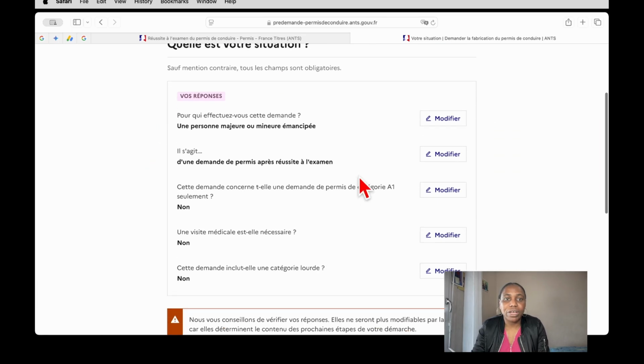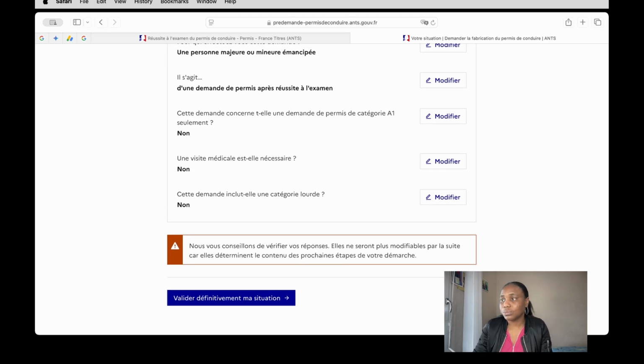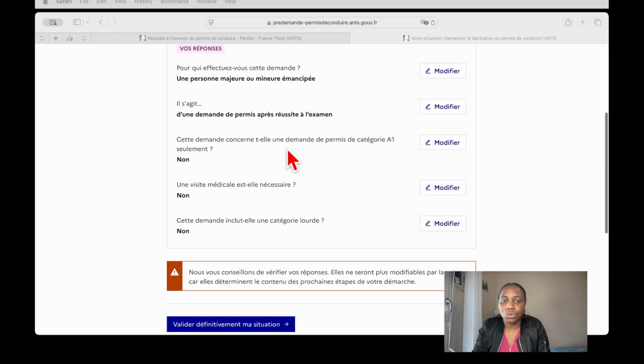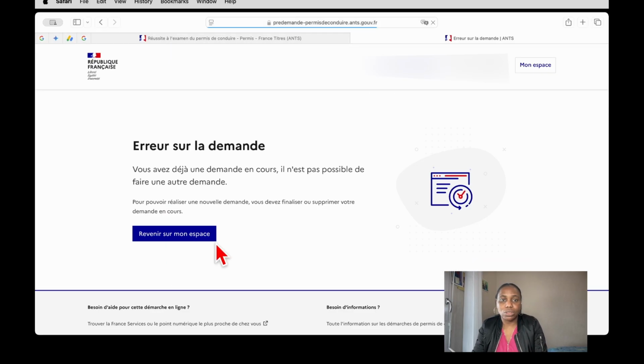It said I should verify whether my responses are okay or not. So as I'm verifying all this, which is okay, then I click on valider définitivement ma situation. So I validate. It said there is an error. While I was creating this permis de conduire, I found out that they said they have already made a request for me before. So I decided to do a little research to know where I can find it, because it's my first time. But this is what I found out.